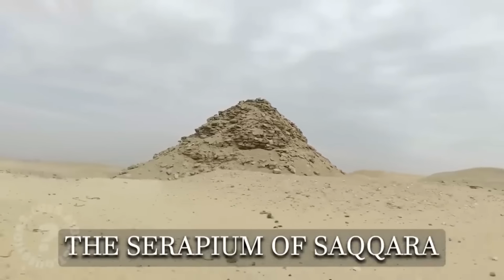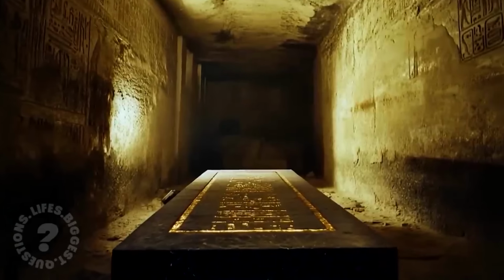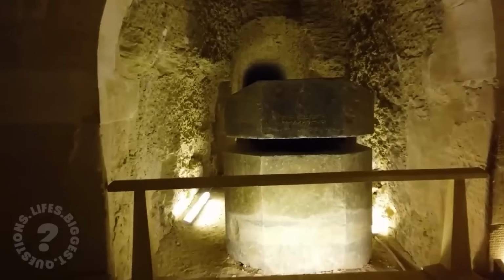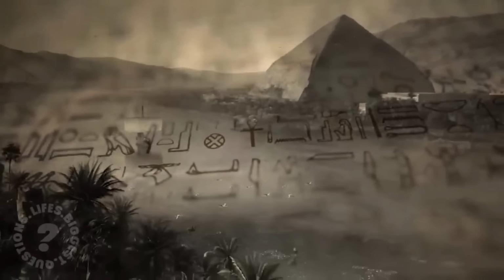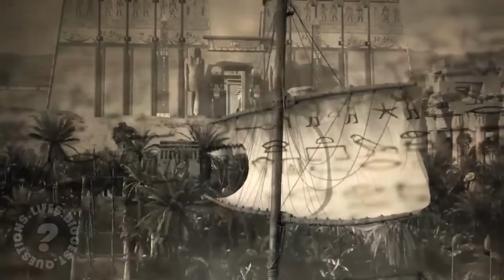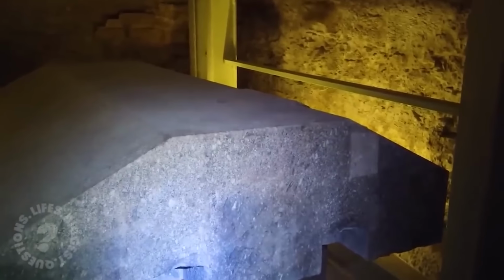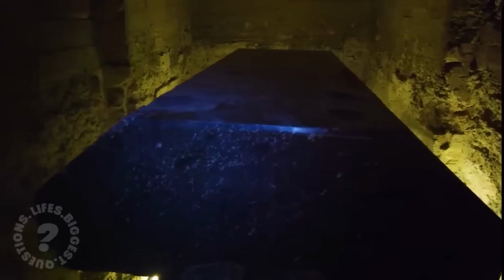Journeying to another enigmatic site, we arrive at the Serapeum of Saqqara, a subterranean necropolis shrouded in mystery. Hidden within its depths are enormous granite boxes, each carved from a single block and weighing up to 70 tons. Their exteriors are polished to a mirror-like finish, and their corners are flawlessly squared, exhibiting a level of precision that rivals modern engineering. The interiors mirror this perfection, with uniformly smooth surfaces and consistent wall thickness. How could artisans over 3,000 years ago achieve such feats using only the rudimentary tools we believe they had?